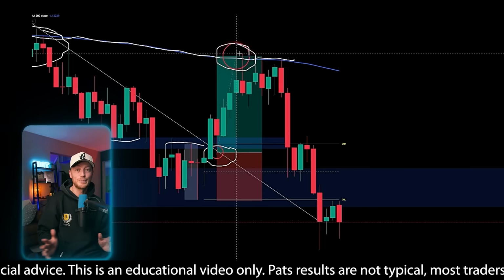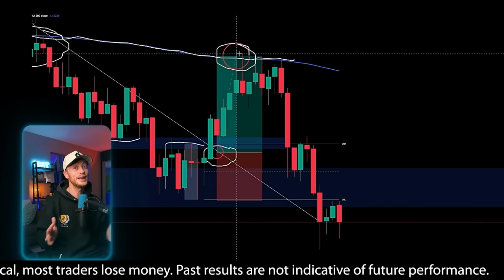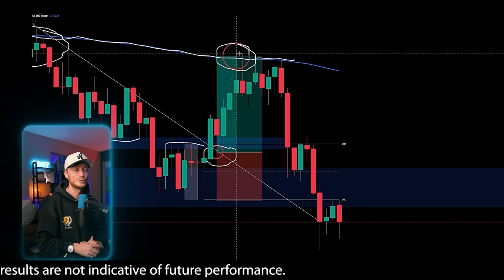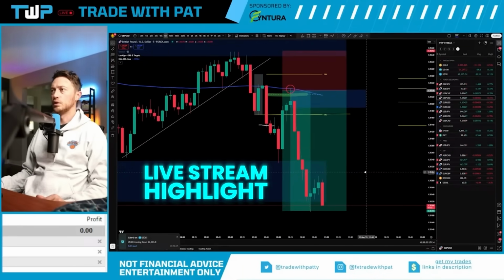Now, if you thought that sniper entry was good, I've got one more to show you. It was the best one of the week, and I should have made $7,000 on it. I'll explain in a second. Take a look at this trade that I sent earlier. It was the best trade probably that I've sent on stream.